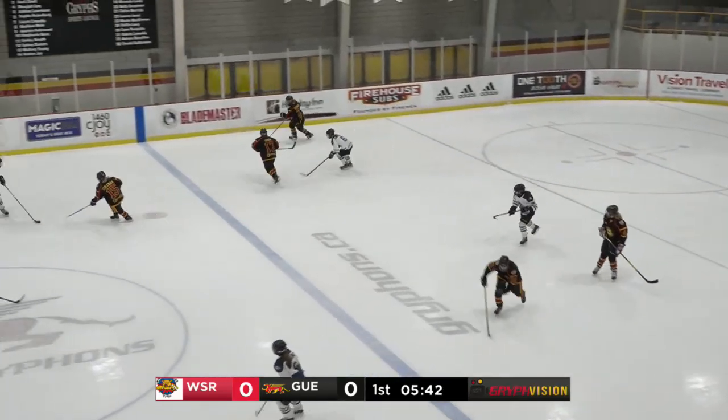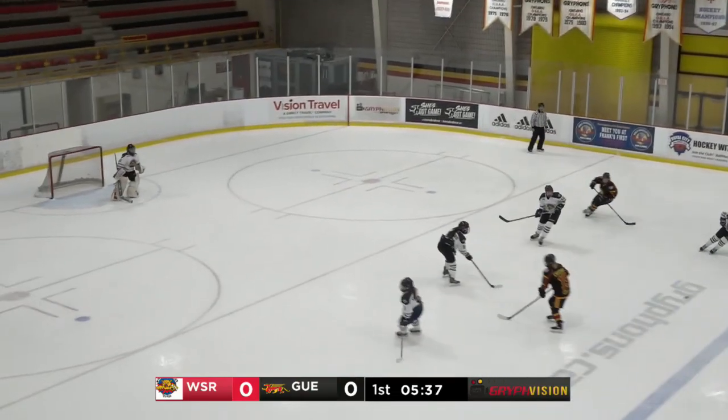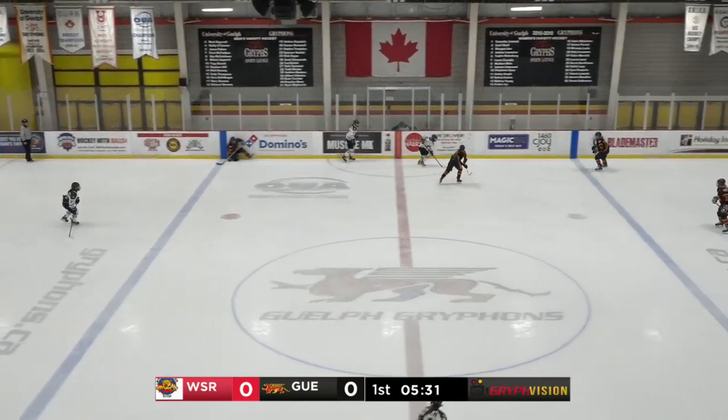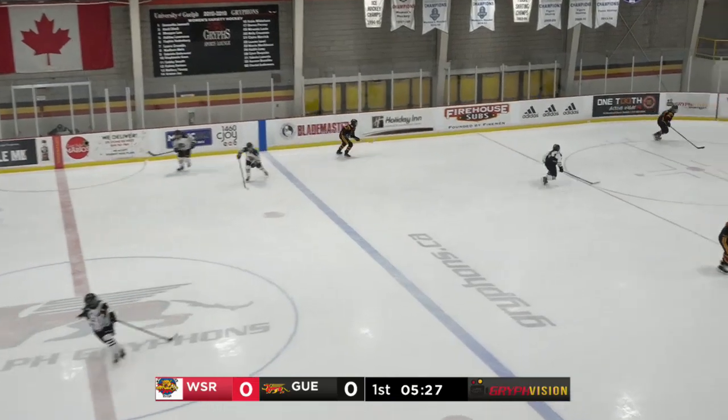Now Schnurr here for Guelph. She'll roll in. Poor pass as that's turned over. Gunn wheeling with it. She falls as Windsor will gain possession once again. Robinson will look to send it in.